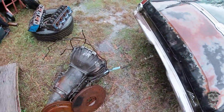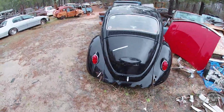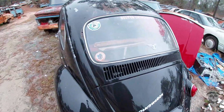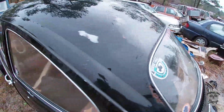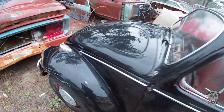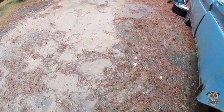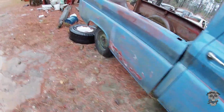There's this Beetle that's really, really sweet. They were Boston University. Interior is pretty decent. It's all there to be restored pretty much. That's for sale as well.